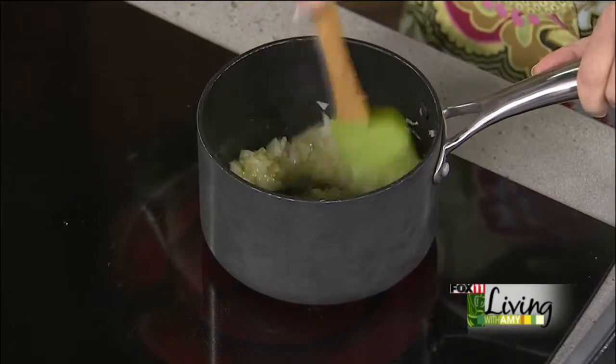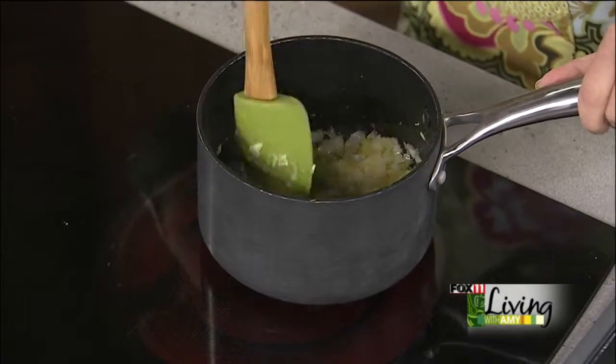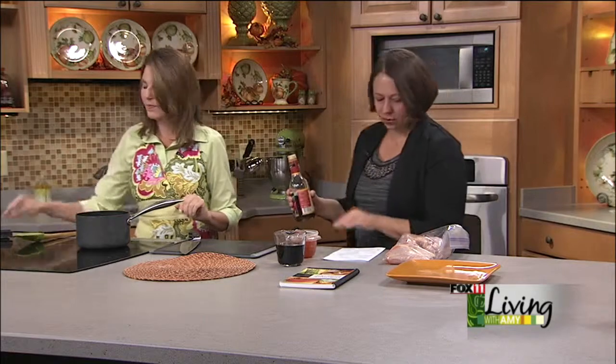That's awesome. Okay, so the onion and the ginger, you're really starting to smell it. It smells really delicious. Okay, what next? The next thing you're going to want to do is add about a half a cup of the red wine vinegar.